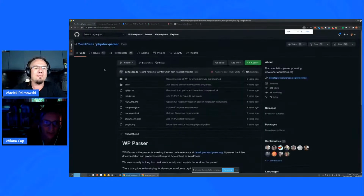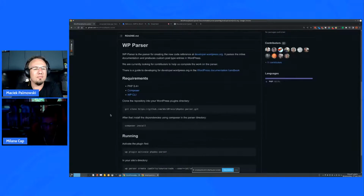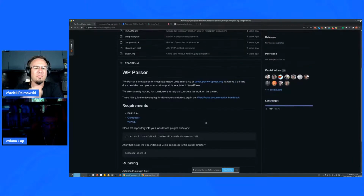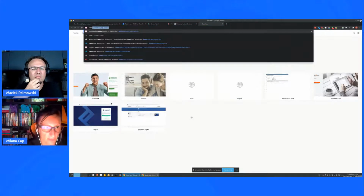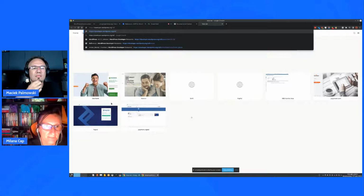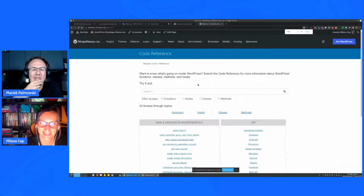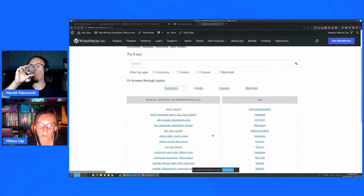Sorry. So if you take a look at WordPress PHP doc parser, this is a plugin, and you have here in the README file instructions on what to do with it. This is what we use in the developer documentation, developer.WordPress.org reference. So all of this here is... Could you zoom in a bit? Sorry. Yes. So everything you see here is parsed with that plugin.